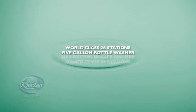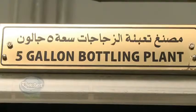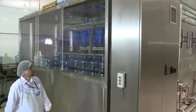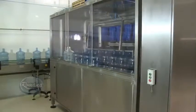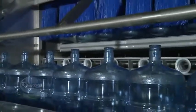6. World-class 26 stations 5-gallon bottle washer, which is specially custom designed and engineered for Romana. Romana is the first company which has imported the 26-stage washer for the first time in UAE. Here, after external washer, the bottles enter a world-class 26 stations bottle washer where it's washed, rinsed and sanitized.